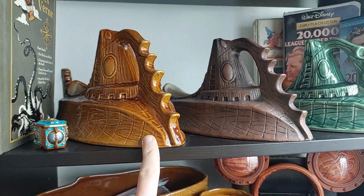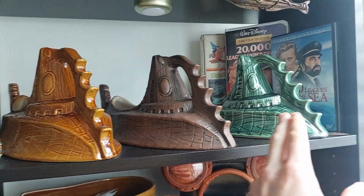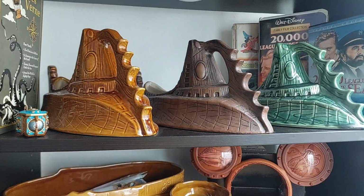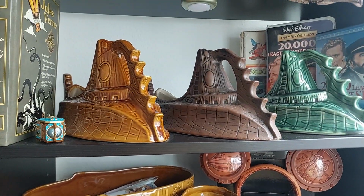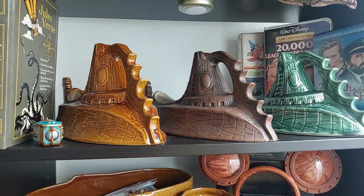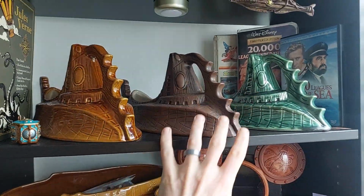They've made 4 in total, but I only have 3 of them. I have the first, third, and fourth edition. I need the second. So if anyone comes across the second edition of the Nautilus mug, and they don't really want it, or they have an extra somehow, let me know. I'll happily buy it. I definitely need and want the second edition to go with my fleet here of Nautilus.